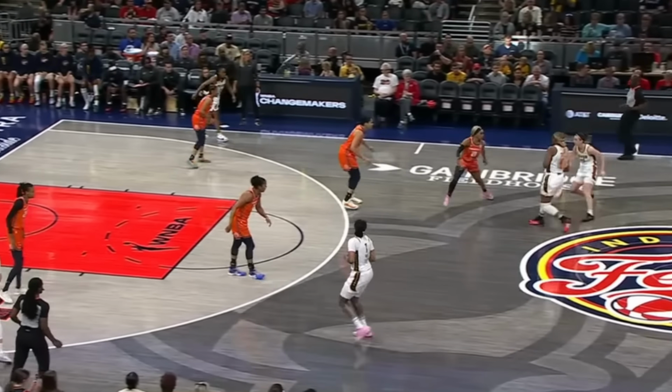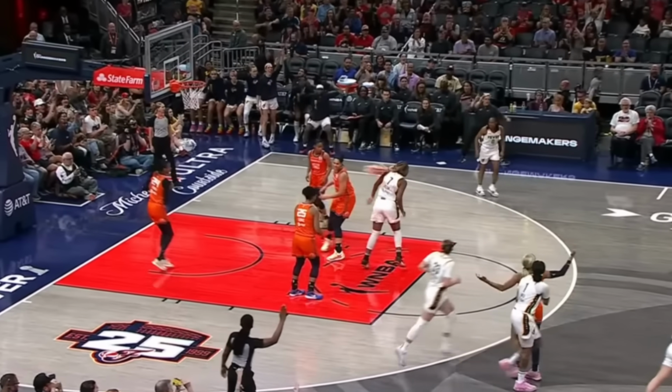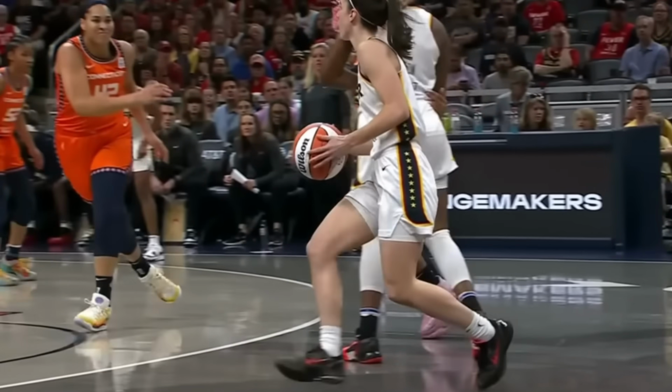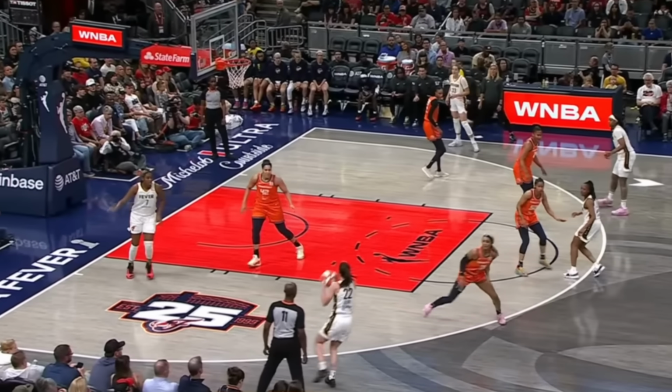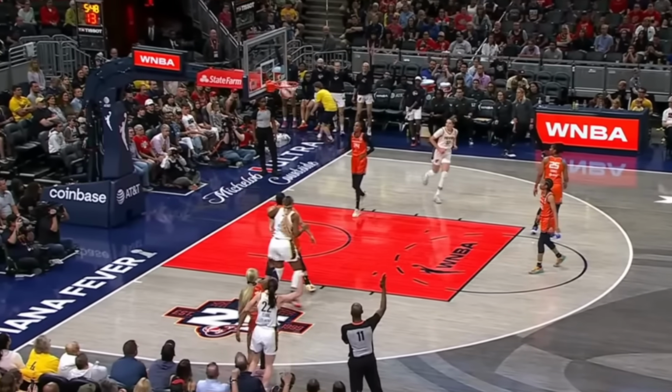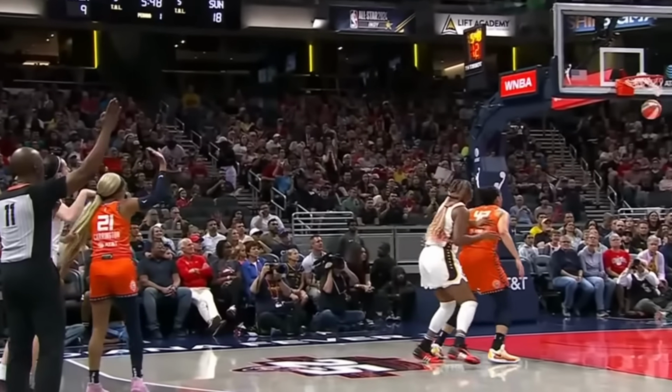The second, because she got 2 in the first quarter against Connecticut. Clark connects on a three. That's her shot. Connecticut an early 9-point lead. Clark a three. It's good. Second three of the quarter for Caitlin Clark.